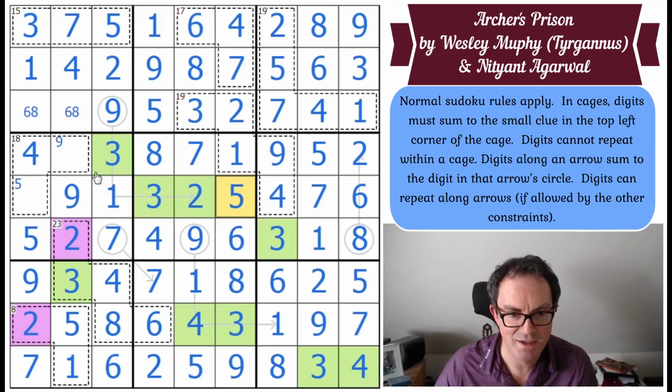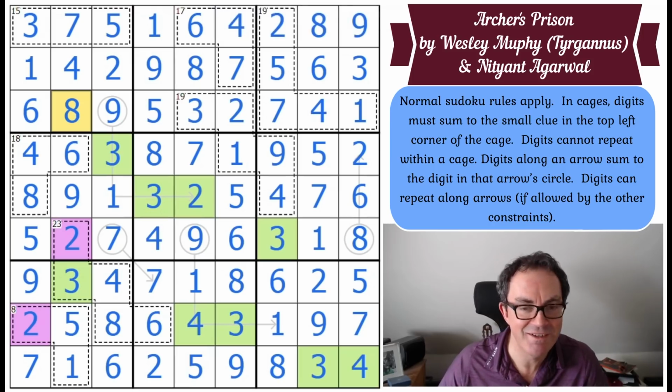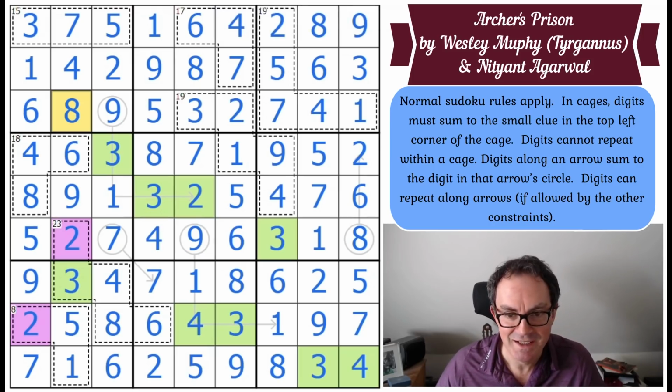5 goes here. Those two squares. Yeah, we need an 8 in the box. So we go 8, 6, 6, 8. Click, tick. That's how to solve it. Very, very clever puzzle, actually.